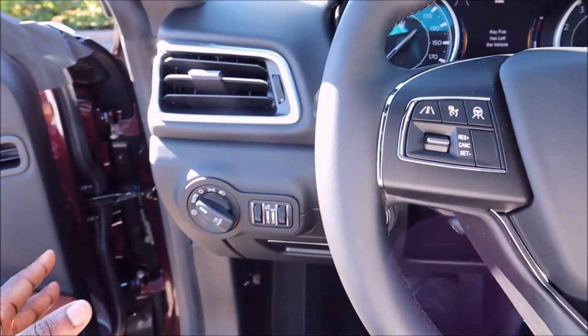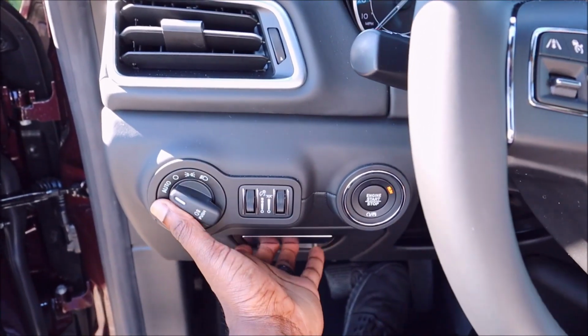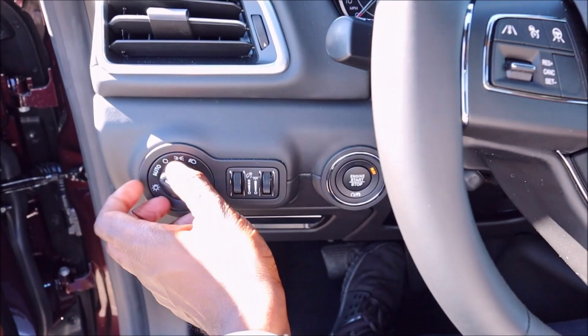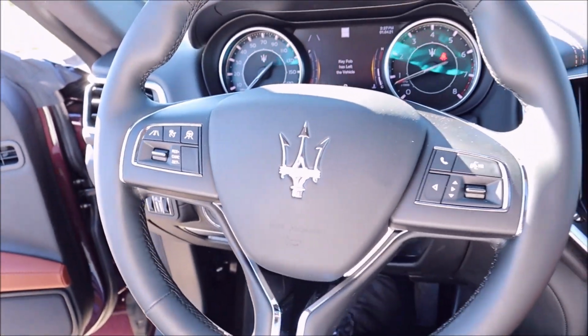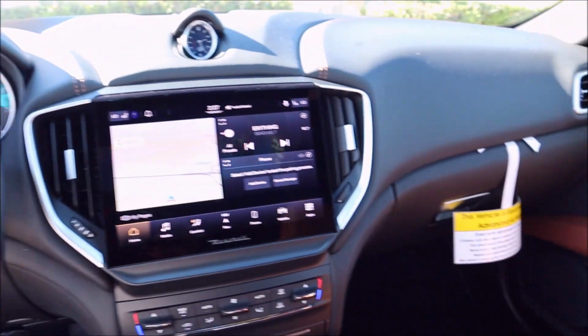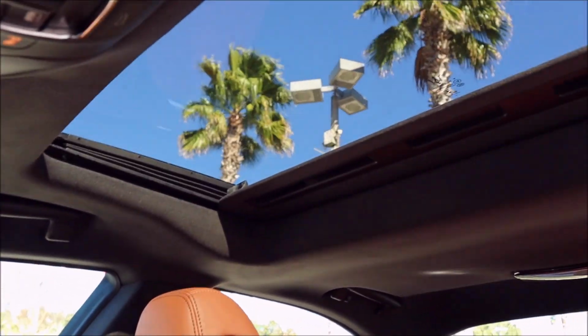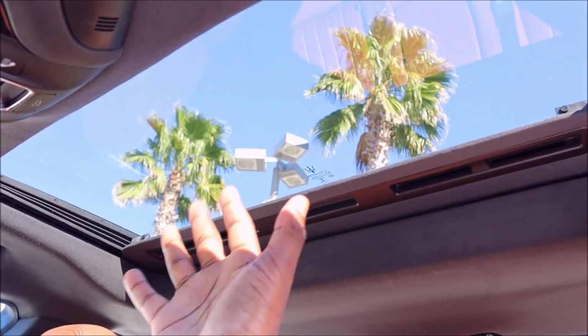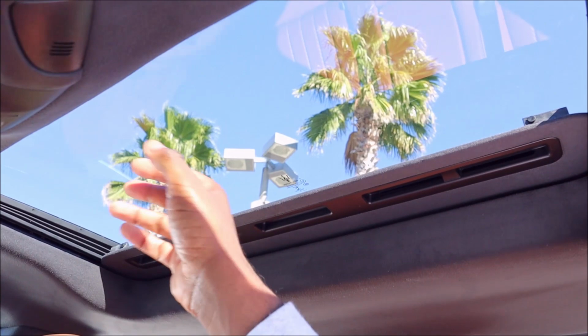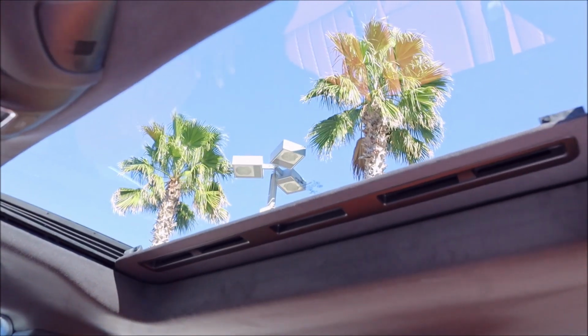But again, if you guys want to deep dive into all of this, make sure you check out my other videos, before I really go deep into what everything comes with on these cars for 2021 and what's new depending on the spec. Now, if you look up top, you'll see that Ghibli sunroof. Again, it's just a sunroof, not a panoramic roof. Ghibli does come standard with the sunroof, but it never will be able to come with a panoramic roof for any of these models so far.